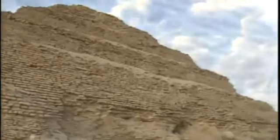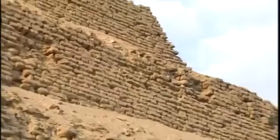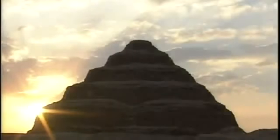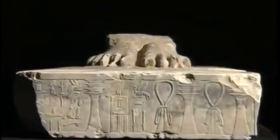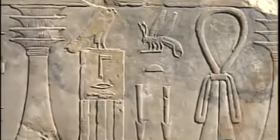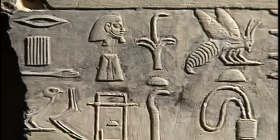Although scientists have unlocked many of the secrets of how the pyramids were built, one question remains unanswered. Why did Imhotep choose the triangle to symbolize eternal life? The answer may be hidden as a clue on the base of Djoser's statue. The text on the base reveals that one of Imhotep's titles was High Priest of Heliopolis.